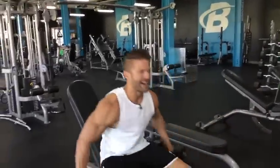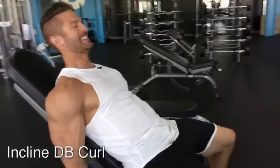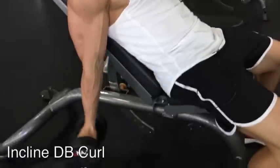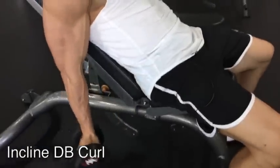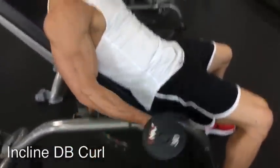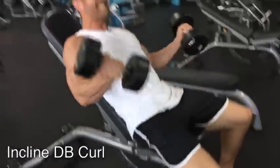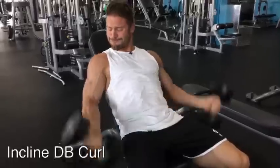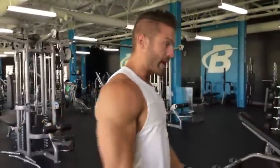Here we go. One. Two. Four. Full stretch at the bottom. It does not take much weight on this one to get a killer pump in. 30 pounds, not a lot, but that's burning.